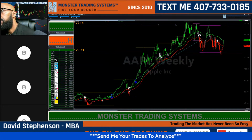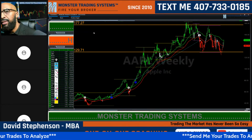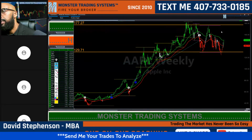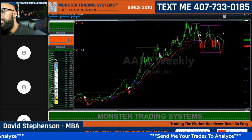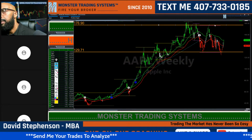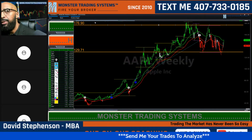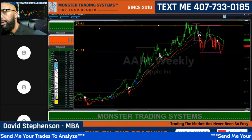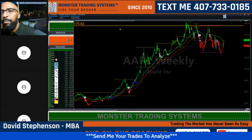You might not want to hear this, but it's got to get past 177. It's got to clear all of this area here. If it breaks up, the system might give a buy signal in this area right in here. But to really see it perhaps move again, it needs to get above 176, even at the high, 180. So you can't do anything here. Nothing here yet.